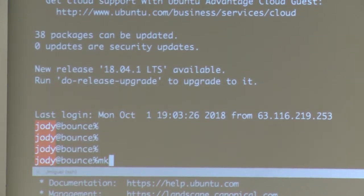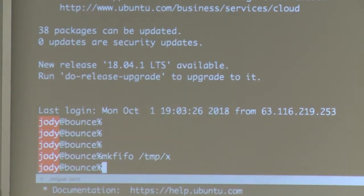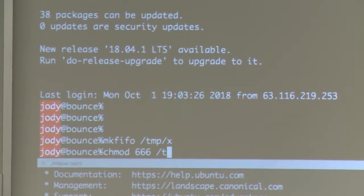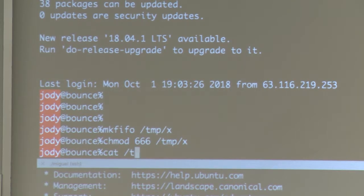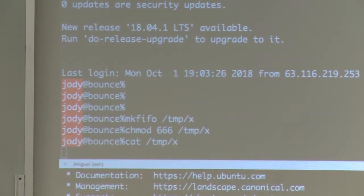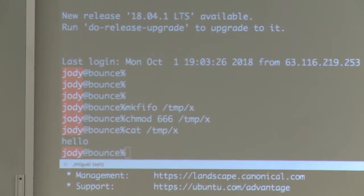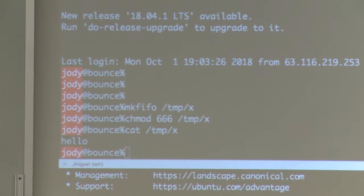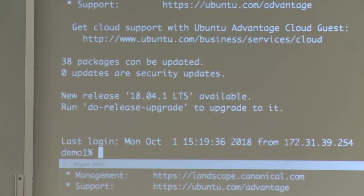I'll make a FIFO, say temp x, chmod, then cat /temp/x, and echo hello, redirecting that to temp x. Okay, and you see it came on the front. So I am on the same box. The point of that is to show you guys I'm on the same box. And I'll do an SSH to demo 1 here, and you can see I logged right in.